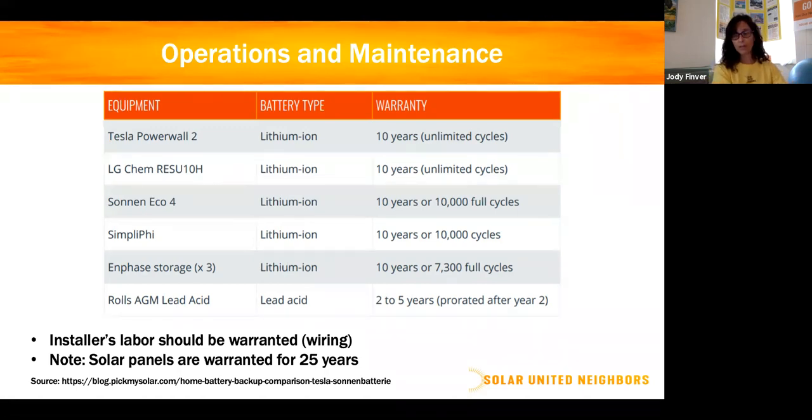And just so you have a better idea, when I say many, many years to come, on a 10,000 cycle battery, we're talking 27 years. So the lifetime of your solar array is going to be pretty much the lifetime of your battery system.